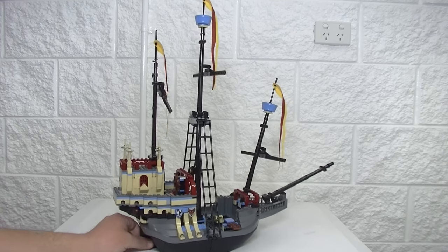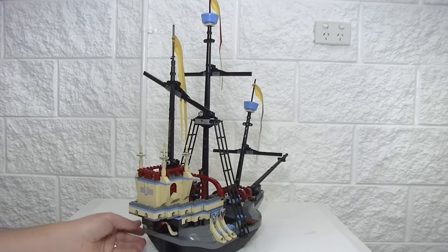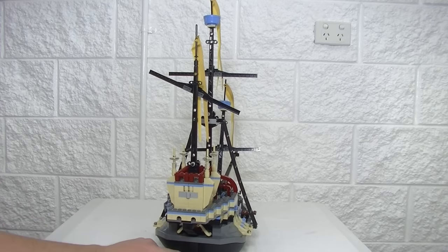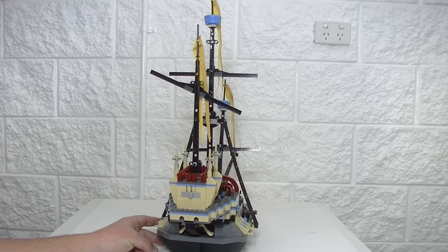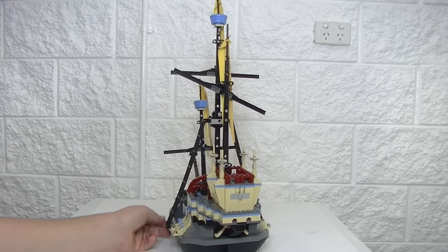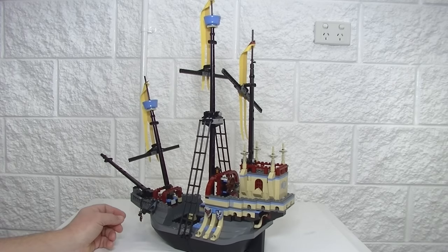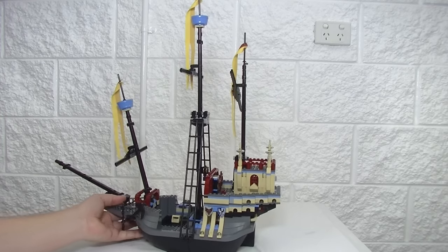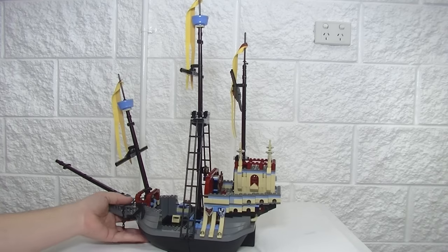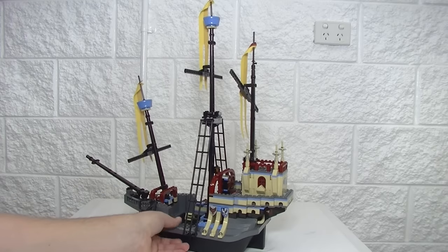Now, I did have a quick look a while ago when I was looking into buying this set to see what these hull pieces were, and from memory, I think there's only one other ship that these hull pieces have come out in before, and that was a pirate ship, and I think they might have been in brown. Don't hold me to that, but to get them in the black and grey, this is the only set they've come out in, so you can just see right around there.